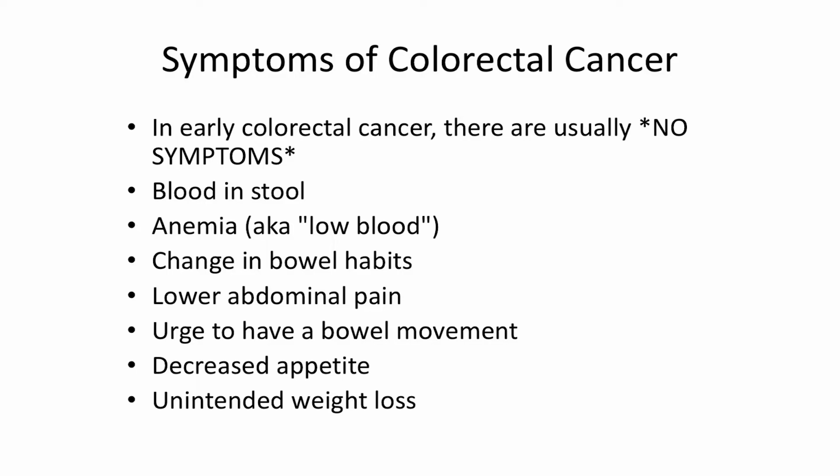So once you do start having symptoms, the common things that you would find are blood in your stool. You may have anemia even if you're not seeing blood in your stool, because some of that blood just might be hidden. You might see a change in your bowel habits where it's just more difficult to pass your stools, or things just are different than they used to be.